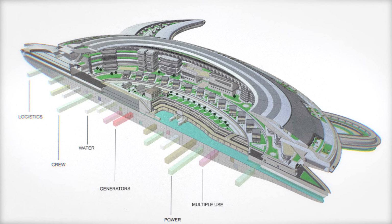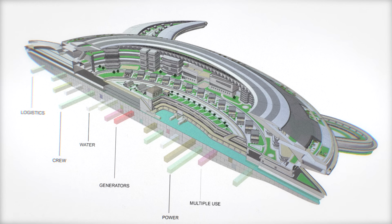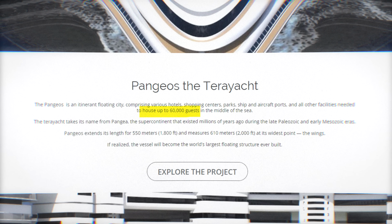Should civilization collapse in a climate catastrophe, rest assured that the hundreds of billionaires inhabiting Pangeos will be just fine, and their ship will have enough capacity to resurrect the transatlantic slave trade in the post-apocalypse. Up to 60,000 accommodations, you say? That can satisfy the demand of a lot of plantations.